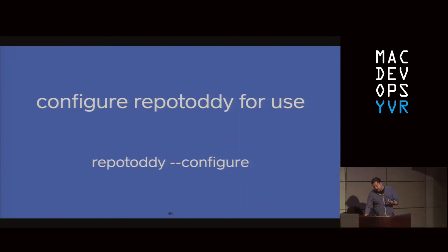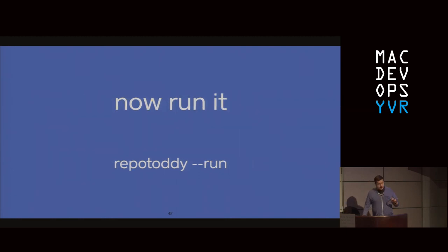So you can configure it. There are a few different options it'll walk you through. The first one is it'll look at Reposado and find all the branches that it has. Then it'll prompt you to arrange them, because the default arrangement probably isn't how you want to actually promote them. After you arrange it and configure Repotoddy, you just run it.